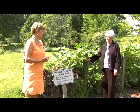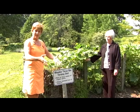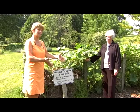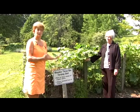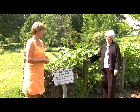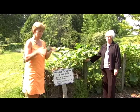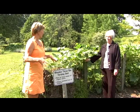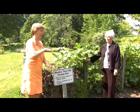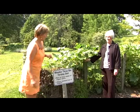The advantage of a 3 or even 2-bin system is that you can be adding fresh material to one bin while leaving the older material to decompose, to break down and turn back into humus. The problem with some of the single bin systems is that you're always adding material and you've got good finished compost on the bottom and raw vegetables on the top. So this 3-bin system is very advantageous.